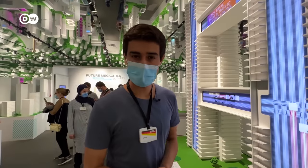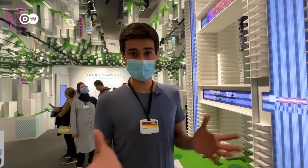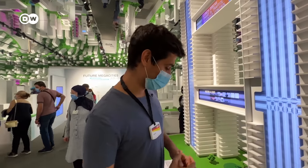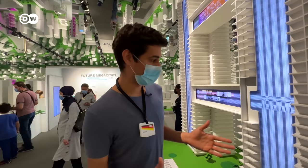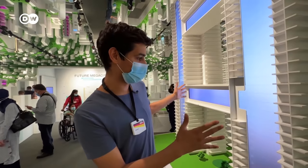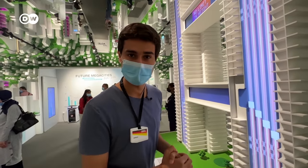This third room is about future cities, how the cities of our future should look like, how they can be made more sustainable, what technologies can be used. Here's an example of future elevators, how the elevators in the future can go not only vertically but also horizontally, but not using cables but instead using electromagnetism.